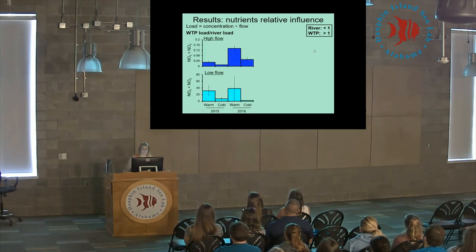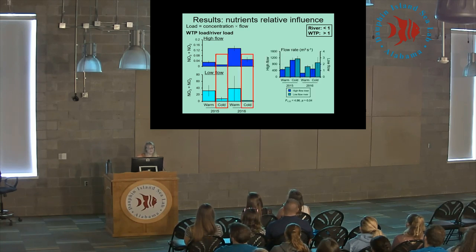So these are results showing the load ratio for nitrate-nitrite, separated by season and year again. The first thing to notice is that in the high-flow subsystem, these load ratios are far less than one, so your river is the larger source. But in the low flow, load ratios are greater than one, indicating that the wastewater treatment plant is your larger source.